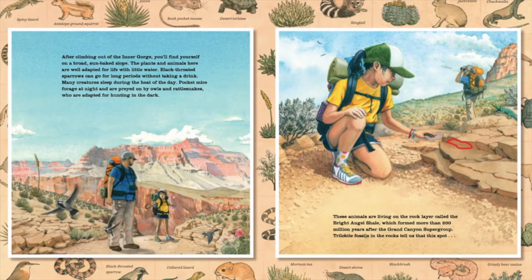I personally could see myself taking this book with me and pointing out, if I see a collared lizard, oh my gosh, look, there's a collared lizard like we saw in our book. Or wait, I see a mouse. Do you think it's a rock pocket mouse or a kangaroo rat? Or do you think it's a desert shrew? Let's take out our little guide and let's figure it out.